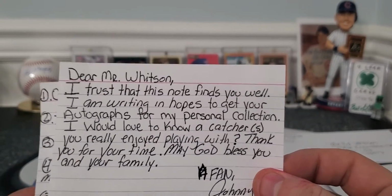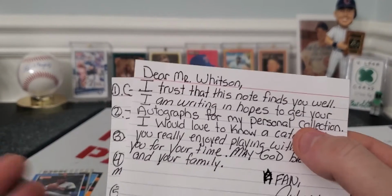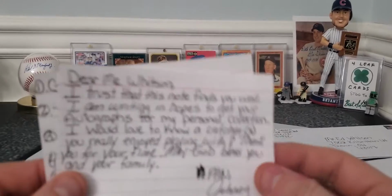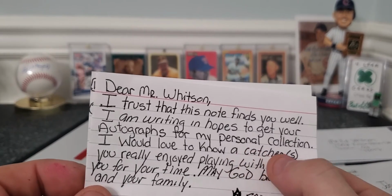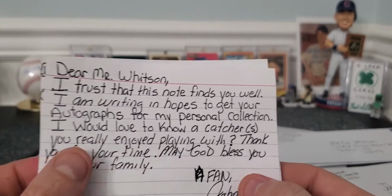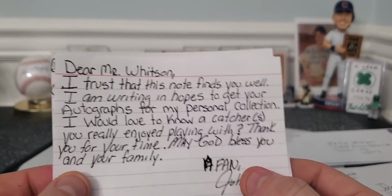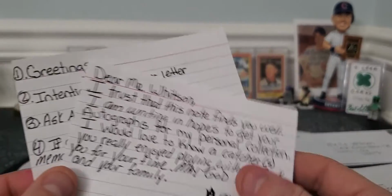For my personal collection. It could be for anything, but this one's going to be for my personal collection. This is kind of a generic note, if you will. I would love to know a catcher you really enjoyed playing with? Thank you for your time. Like I said, thank you for your time. May God bless you and your family. A fan, Johnny. And bada bing, bada boom.